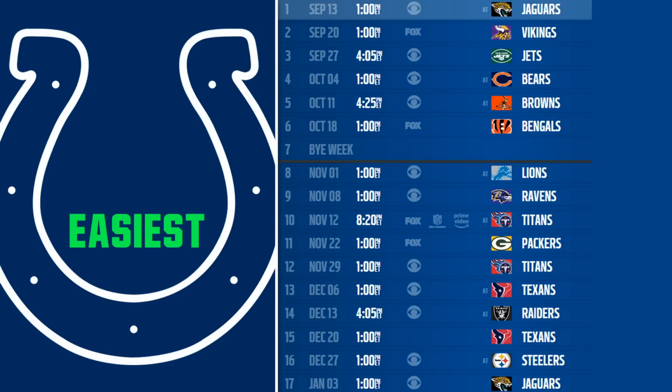Packers, it's at home. That's fantastic. And then playing the Steelers late. I like the last 3 games. You get the Texans at home. You could predict they can split, and Colts have an advantage, probably the favorites in the home game, and then at the Steelers.